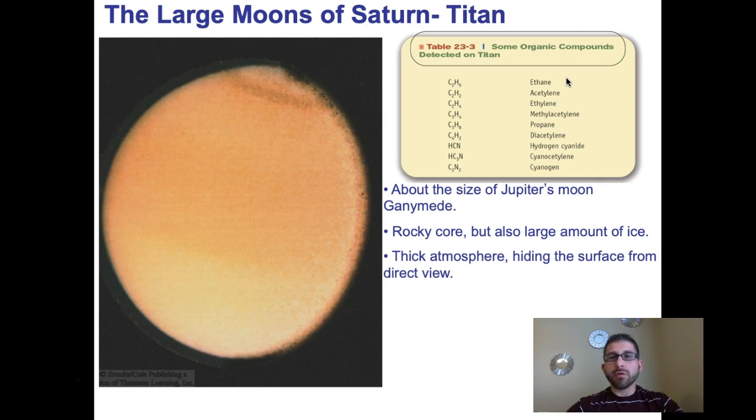So, the large moons of Saturn are visible from Earth, and one of them that's probably the most interesting moon in the Saturnian system, and possibly one of the most interesting moons in the entire solar system, is the moon Titan. Now, the reason Titan is such an interesting moon has to do with its atmosphere.